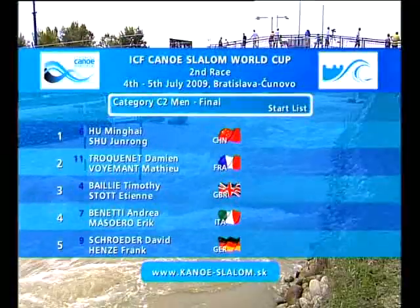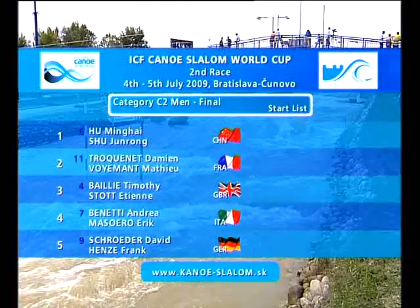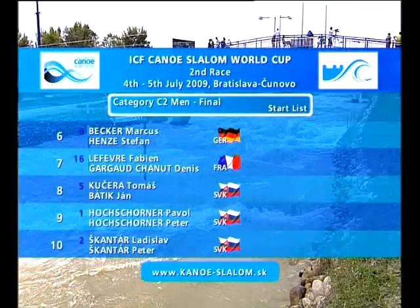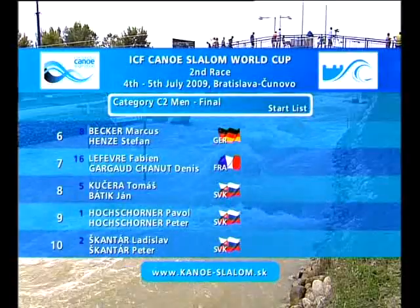The final class of the day, men's doubles canoe, here at the World Cup in Cunovo, anchored by the sport's first three-time Olympic champions, the Hochschorner brothers of Slovakia.